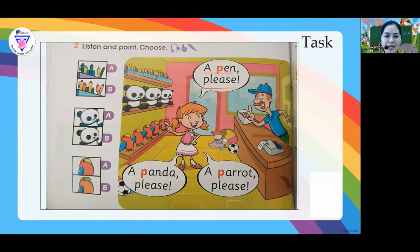And next to that, what do you want, little girl? A panda, please. This is a panda here. And what about a pen? This is a pen here. And also, what do you want, little girl? A parrot, please. These are parrots here. That's how you say something when you go to a store to buy something.